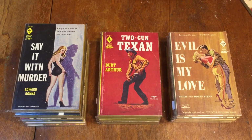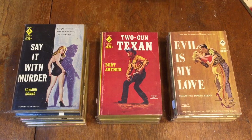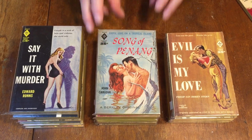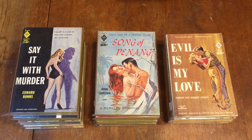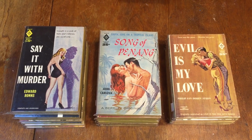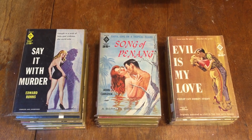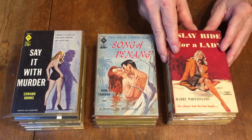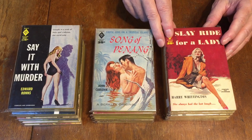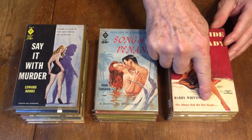Number 42, Song of Penang by John Kerlova. I believe this is a Nappi cover. It's exotic love on a tropical island. Beautiful cover. And the last one, number 43. They say the best is last. Well, maybe it is. This one is Sleigh Ride for a Lady by Harry Whittington. And nice, another girl with a gun, noir femme fatale cover, and she always had the last laugh.